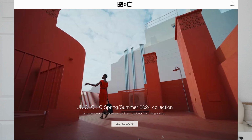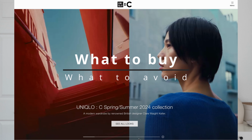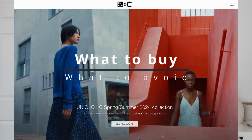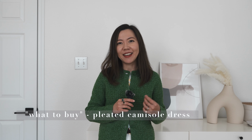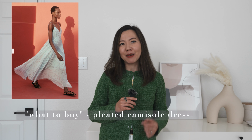The collaboration between Uniqlo and Clare Waight Keller is coming soon. I would like to pick 8 items and share with you what I will buy and what I will avoid this time. From the pictures and the descriptions, the top one of my will-buy list is this pleated camisole dress.